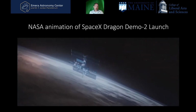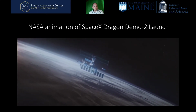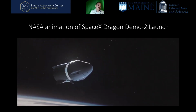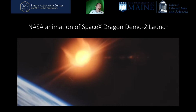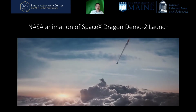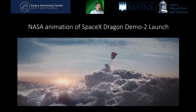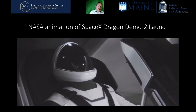Well, upon finishing the mission, the Dragon Demo 2 will undock and prepare for re-entry into Earth. It will jettison the cargo area, and only the crew section will return to Earth. Parachutes will slow it down, just like the historic Apollo missions, and it will land in the North Atlantic.